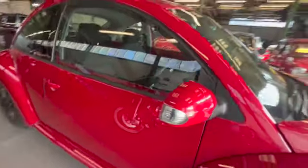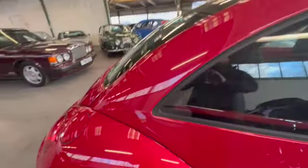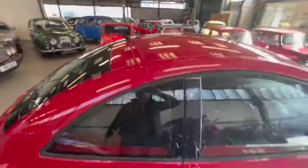Wing mirror itself is nice and tidy. Nothing really to note on the driver's door, nice and clean. Even the leading edge is good. On that rear quarter, again, there's no real marks or anything on that. Coming up that pillar, because it's quite a big pillar, you quite often see a bit of lacquer peel or something on here, but this is nice, especially in a red car.